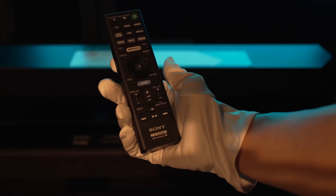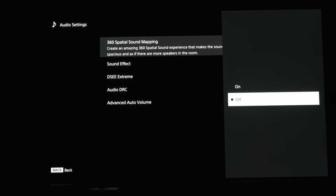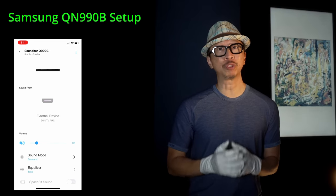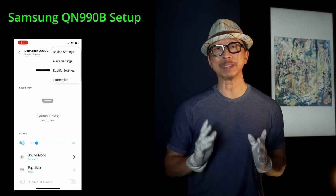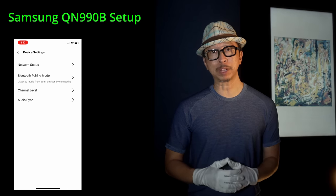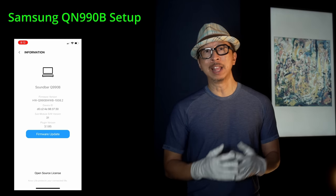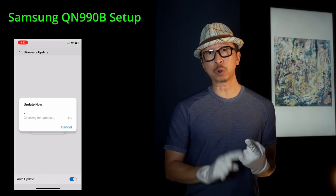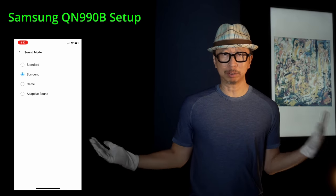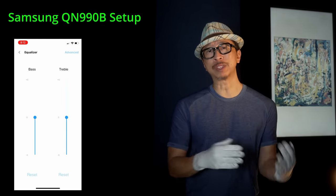It does not display on the TV like the Sony. The Sony's UI, the user interface, is on the TV itself, but for the Samsung, most of that information will be on the SmartThings app. Yes, you'll have to download the Samsung SmartThings app either on an iPhone or an Android, and then from there you'll be able to quickly update the firmware, which I did, and also control the various channel levels and check that everything's connected.